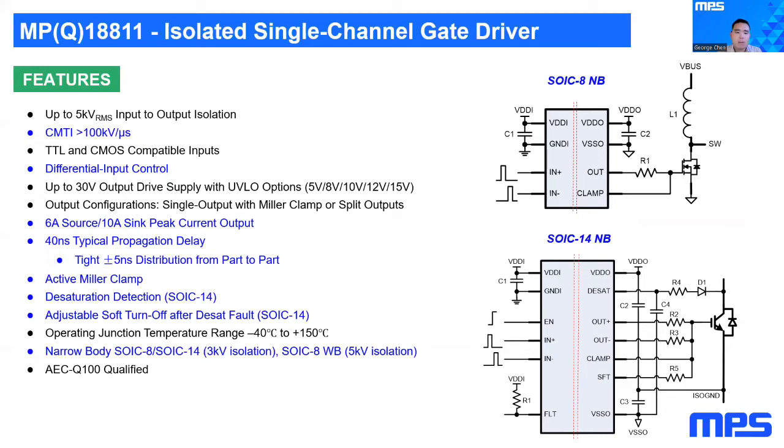nanosecond typical propagation delay. We have both narrowbody SOIC8 as well as widebody SOIC8 available, and we are still working on an SOIC14 narrowbody package that has extra protection features such as desaturation detection, as well as an adjustable soft turn-off after desaturation fault. These products come in industrial as well as AEC-Q100 qualified grades.